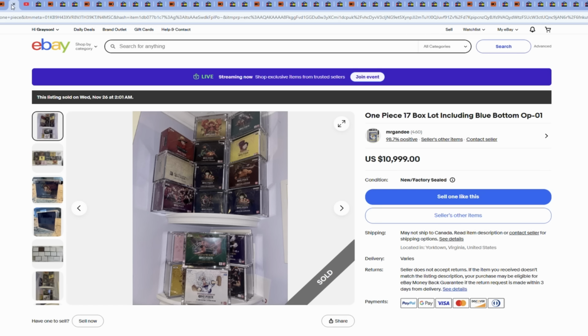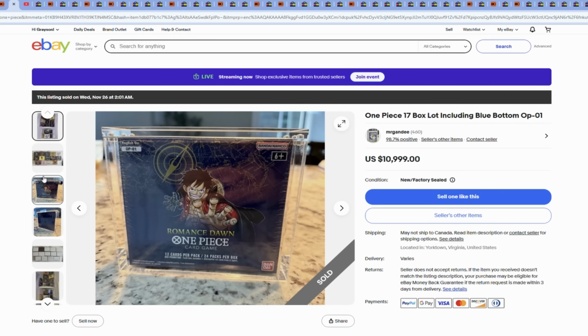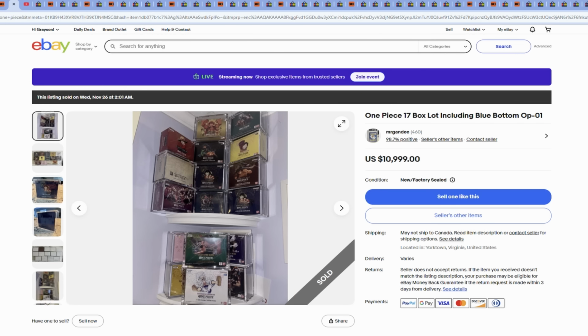PRBO1 just continuing to move up in price, not really surprising considering the buyout we saw over the past couple days on TCG Player. And then the final sealed item on the list this week, we have a lot of 17 booster boxes. This includes an OPO1 blue bottom booster box. This sold for $11,000 USD.